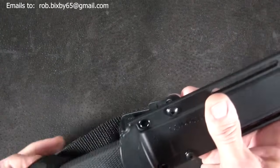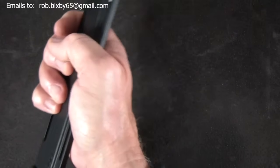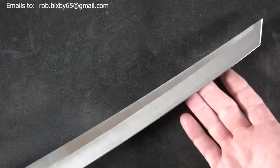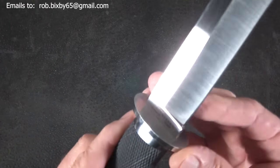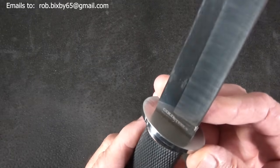We've got a cross strap with a snap that I don't have on. Oh, golly. Strong thumb brake. Look at that, guys. It's basically a katana. And there's your steel designation. I think I can get a picture of that for you. San Mai, below the word Cold.